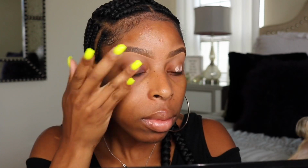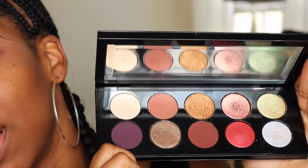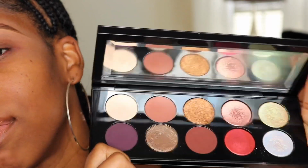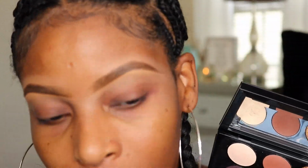Sips tea. So the first thing I'm gonna do is prime my eyes. I'm just gonna use a little bit of Urban Decay Primer Potion. Just a little bit here and there, making sure those eyes don't crease up on us and get too cray-cray. If you guys check out my review that I did on this palette, you guys will know that I absolutely am in love. It's just everything, okay? I don't regret spending the money, if you wanna know.